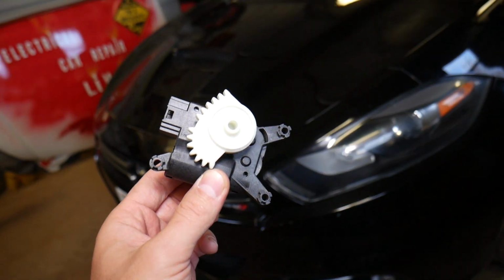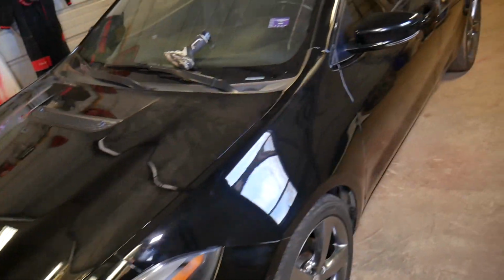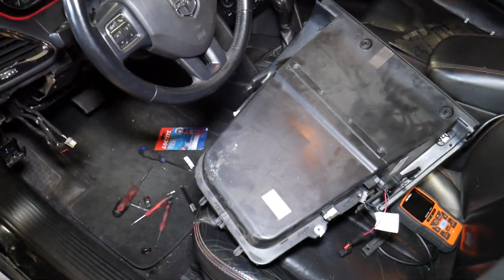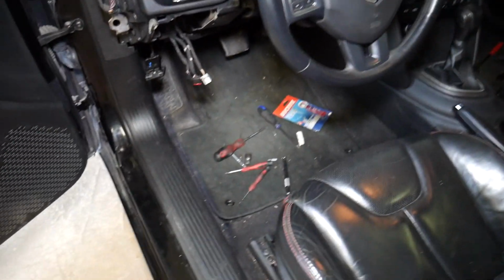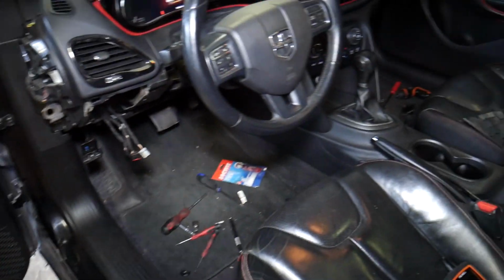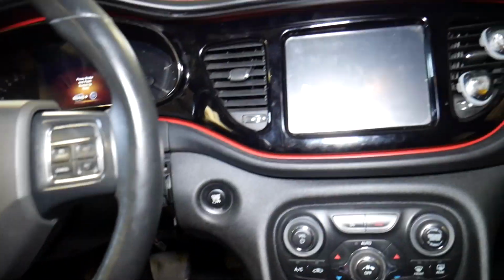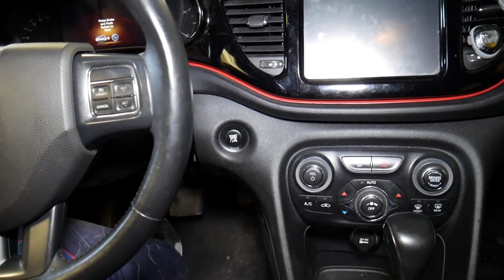What is a blend door actuator? Let me explain quick guys. I'm going to go inside the vehicle and show you quick. Now, let me just move a few things. We have a glove box here, and on the way I need to move it so I can sit here and show you, but I will show you guys what a blend door actuator is and what it does. So we have this Dodge Dart guys, but doesn't matter if you have Dodge, Jeep, Chrysler, Fiat, all of the system works about the same.